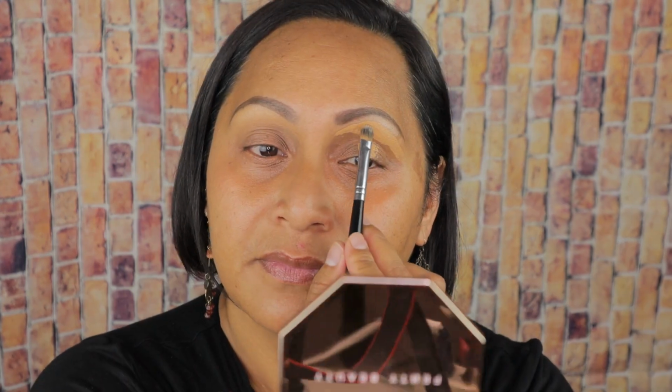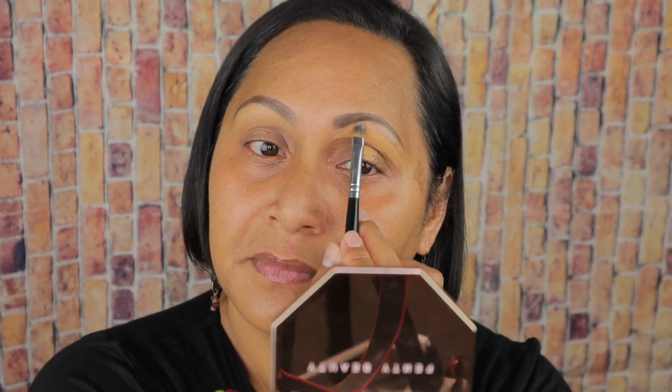I'll just use a blender to go ahead and spread out that concealer. But I use the brush more to shape my brows. I just feel like when my brows are done, I can go out and look just like this and I'll be totally fine. But I do a couple more steps if I want to look a little more fancy.